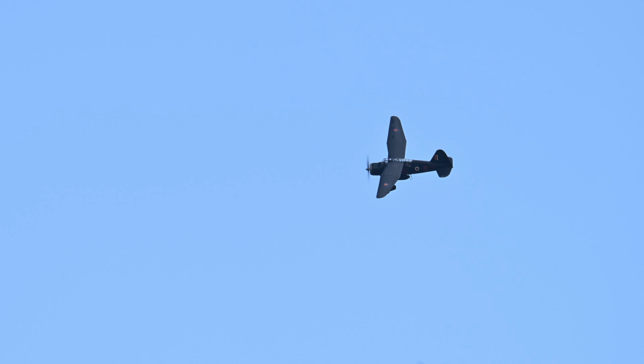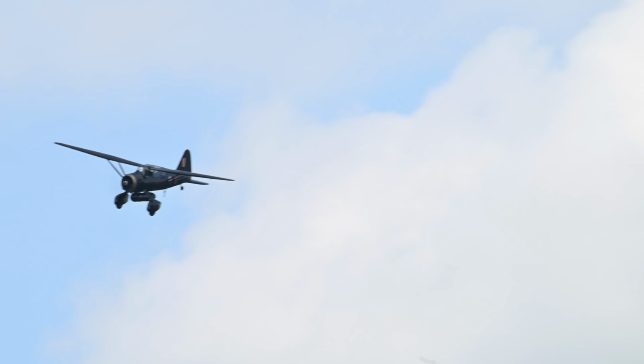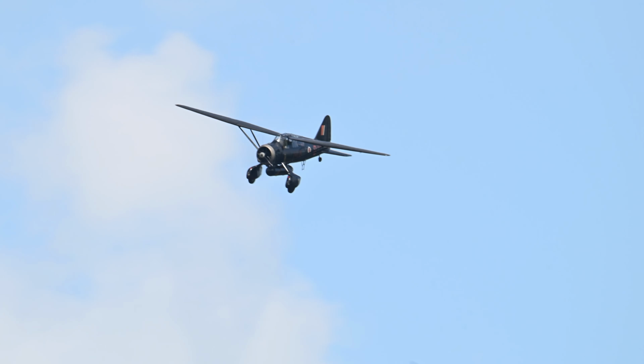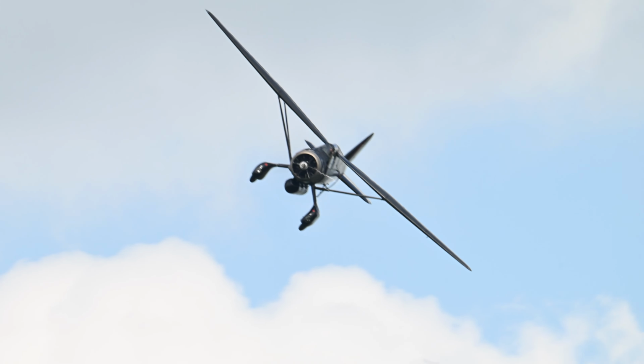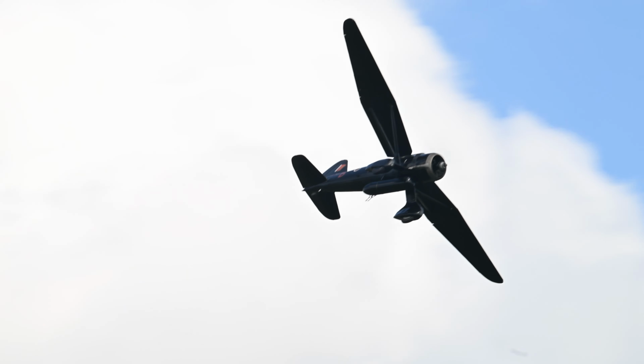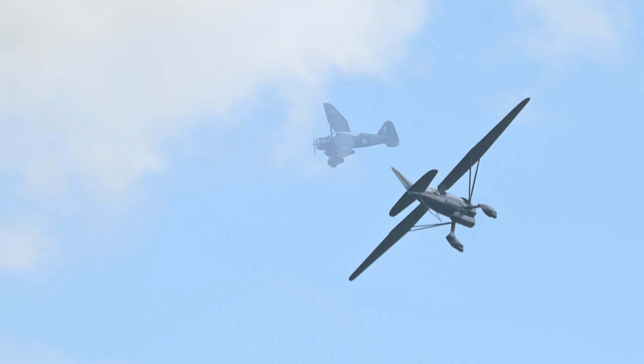Very distinctive design that Westlands came up with, and the Observer, and it could tote a pair of forward firing .303 machine guns. It was designed by Teddy.